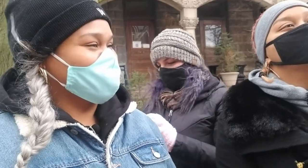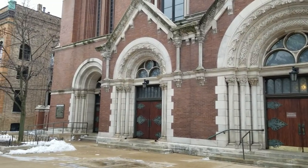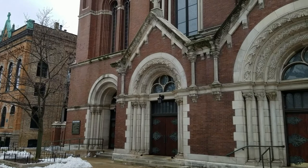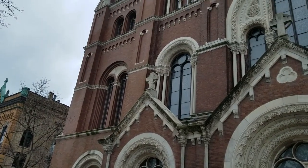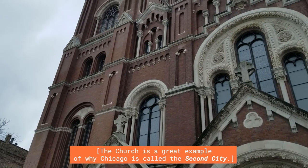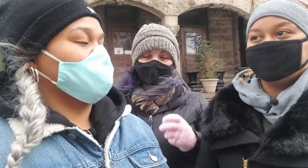So the church building is built of red brick with limestone trim in the Romanesque style. Construction started in 1866 and was finished 3 years later. In 1871, the new building was virtually destroyed in the Great Chicago Fire, along with its north town. So Chicago is known as the Second City because in 1871, majority of the city actually burned down because of the Great Chicago Fire. Hence the term Second City, because it was rebuilt.